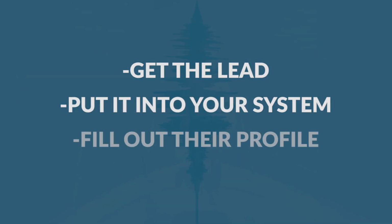If we want to mail to them, if we want to email them, we have to get that information in there. If it's one of our friends that we are hoping to get referrals from, because people like to work with who they know, like, and trust, then we really need to go through the extra effort to get their address, right? That makes sense. So that's the first thing. Get the lead, put it into your system, fill out their profile.